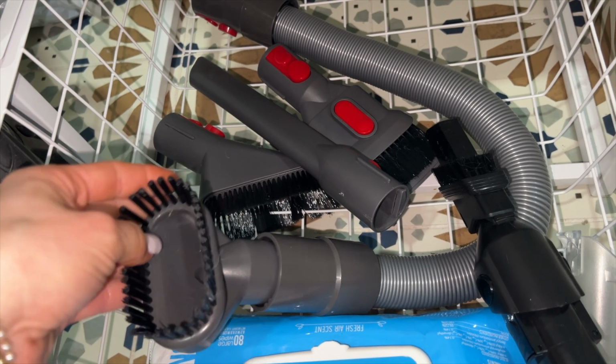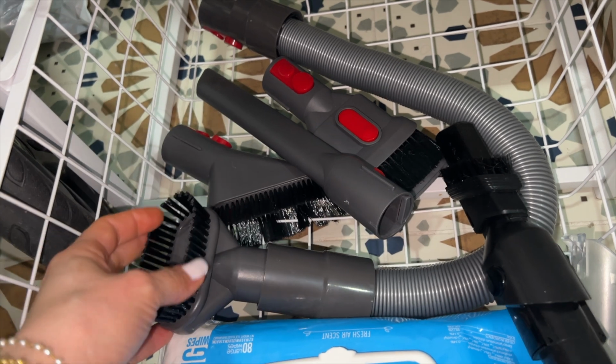I would wait until Prime Day or Black Friday, but if you have pets, if you are a very busy person, it's just such a game changer. It really saves you so much time. It maps out your house. It has a really nice app that you can put to work even if you're not at home. So the vacuum we have is the Dyson V7 or V8.